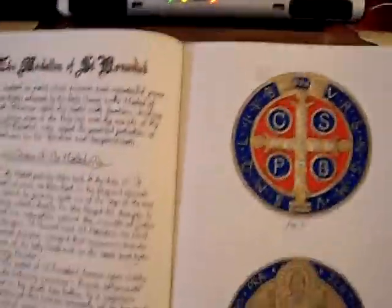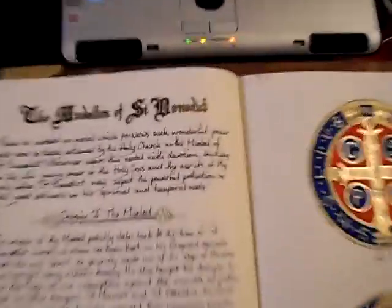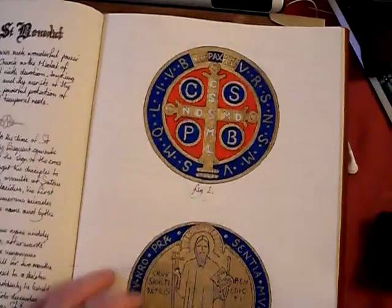Section to the end. Here we go. Lots of pages that I've got to fill in yet. But here's something that really interests me. It's that crossover magic kind of church talisman thing. Something that they would say, it's not magic, it's not a talisman, but it so is. It so is. Medallion of St. Benedict. Very interesting.